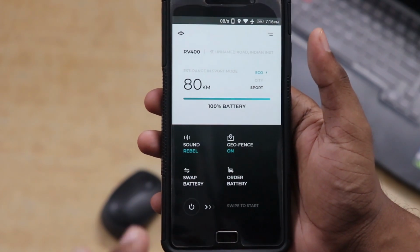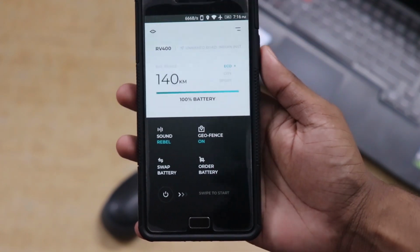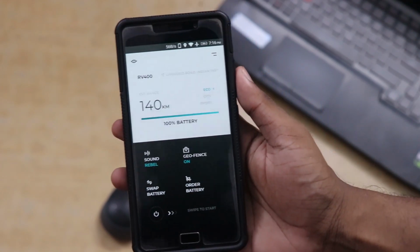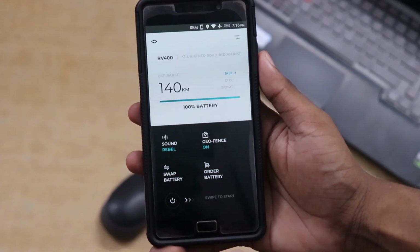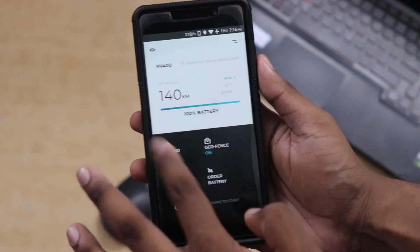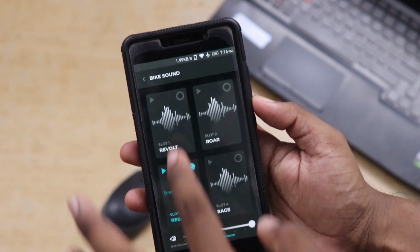Okay, some kind of bugs here. It's going back to eco mode again and again. But they will correct it in the final version. It's saying that 100% battery is there, and you have 4 options here: sound, geofence, swap battery, order battery. First, let me show you the sounds that it has. It has 4 sounds that you can change.